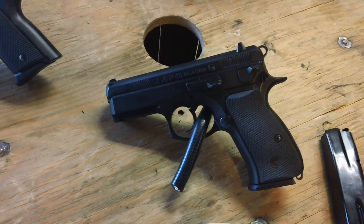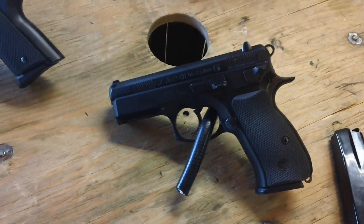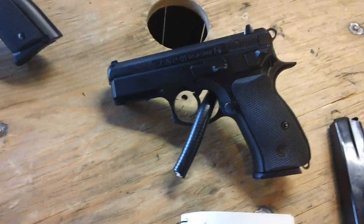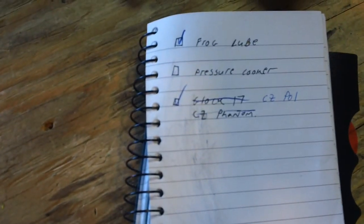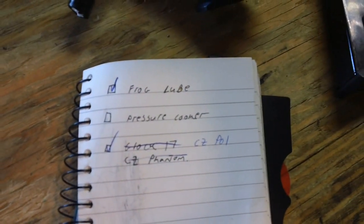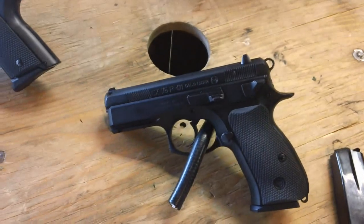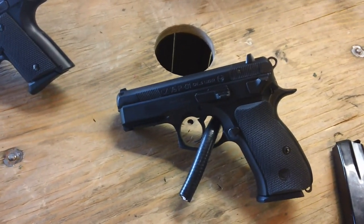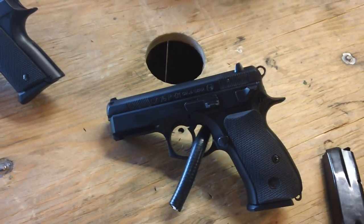So they had a CZ P-01 in there. So I started shooting that, and I was dead on with that as well. So after scratching out the Glock 17, scratching out the CZ Phantom, I settled on the CZ P-01. And this is it. There are better reviews than this, so I'm not really going to get into the nitty-gritty of it.